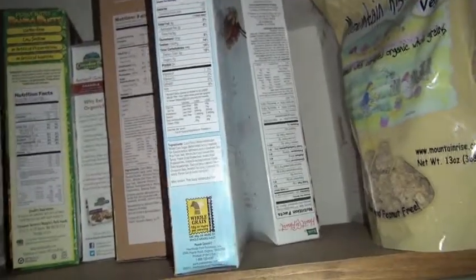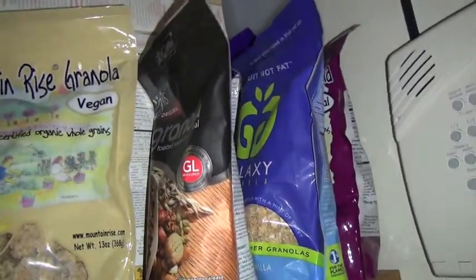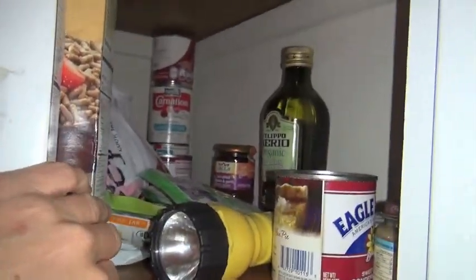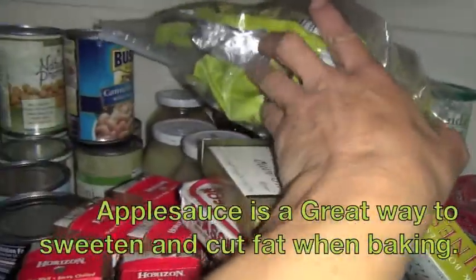What else do I have in here? That's more Smart Brand. Cascadian Farm. Purely O's. Wild Berry. Mountain Rise. Granola. I like a lot of things to be organic just because many times I like the quality of the products. Olive oil, some tuna fish, sardines. I love sardines. Applesauce. Love applesauce. I use it a lot to cook.